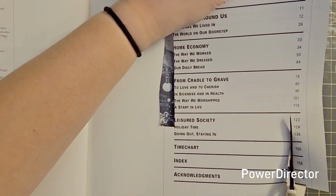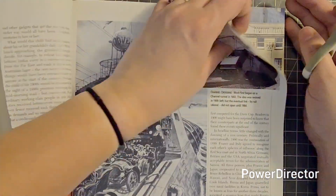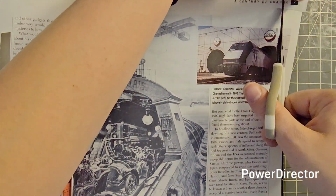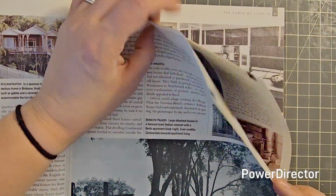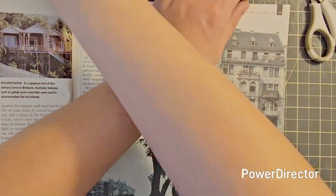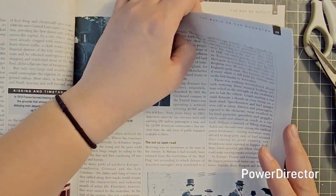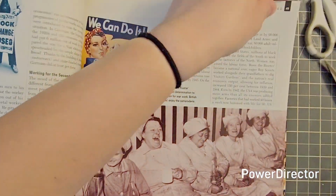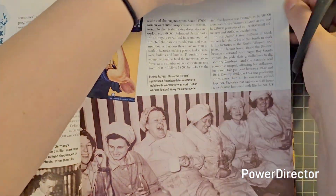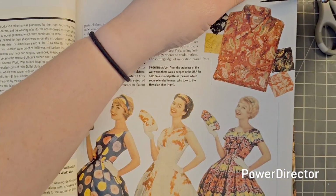And then I was cutting these ones out from the contents. This is from the 20th century, the eventful century. It's like a Reader's Digest. It's about the way we lived and everything, time period from that century, the 20th century. It's a really good book. There's so much stuff in them. And so it was great also using all these numbers as well. And I literally just did chunks at a time, and I cut all of them out with the Tim Holtz scissors.